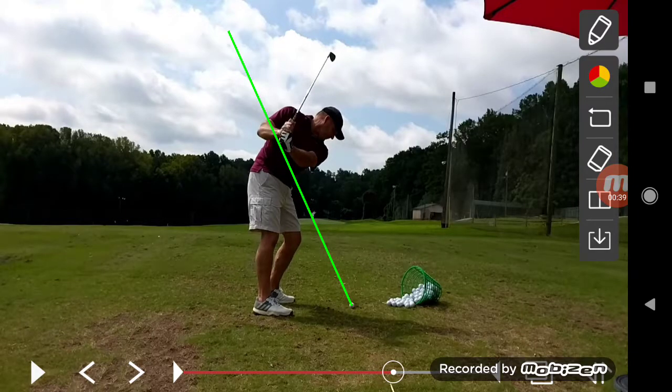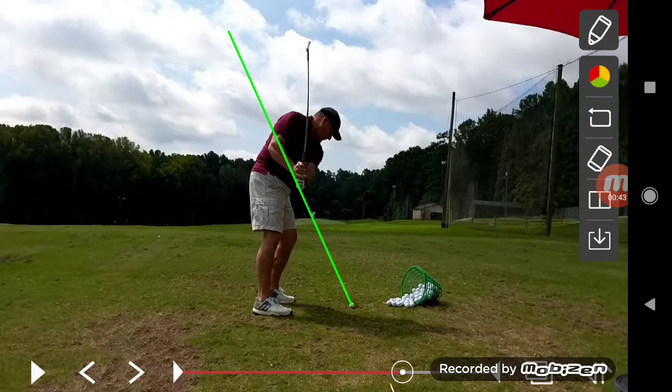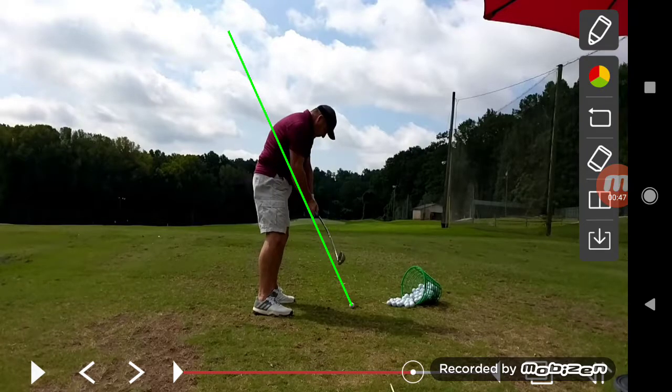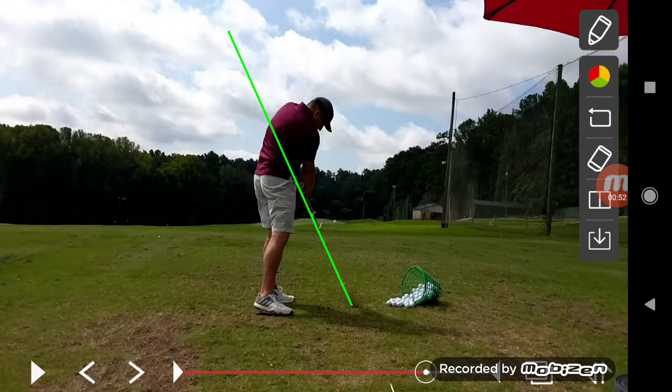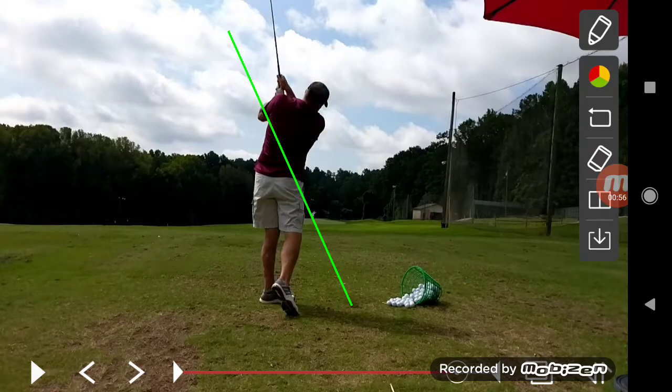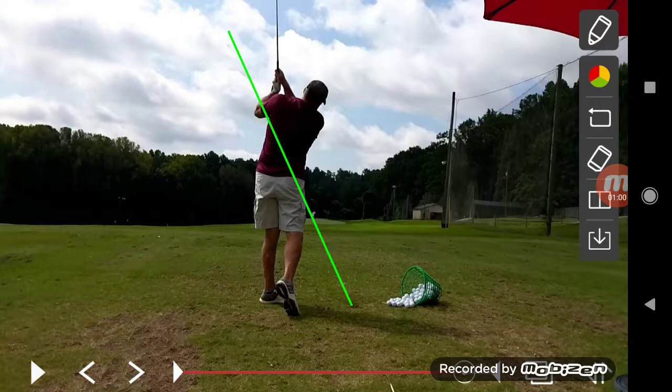This guy, amazingly, was able to touch the golf ball. So tough position to play from, but somehow as he got it back down into impact, he was able to touch the golf ball and hit it relatively straight. He had a considerable amount of slice on it most of the time, but tough to make that golf swing work. So here are some of the changes we made.